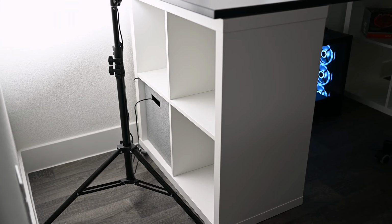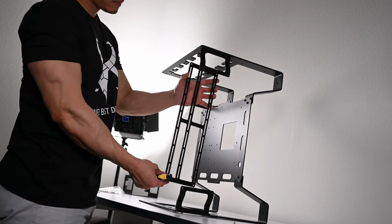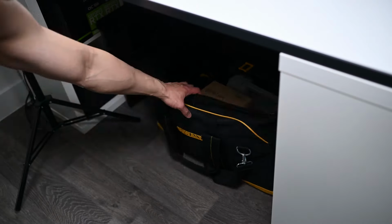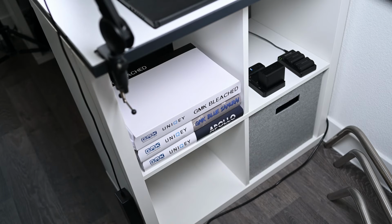Supporting it are two 4-unit Kallax shelves from IKEA. These are not my ideal choice because they are a bit wobbly when I'm working on heavy projects like PC builds, but they were super affordable and temporarily provided good storage space underneath for my various tools, tech hardware, keyboard accessories, and a small spot for charging my camera gear batteries that's easy to reach.